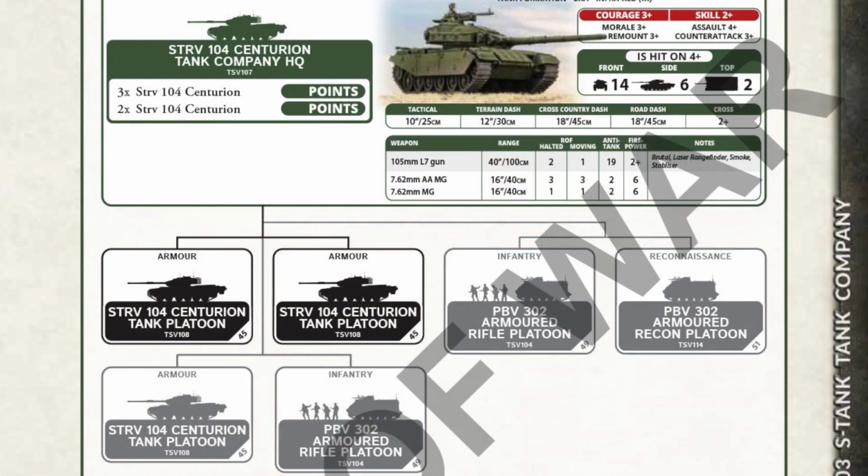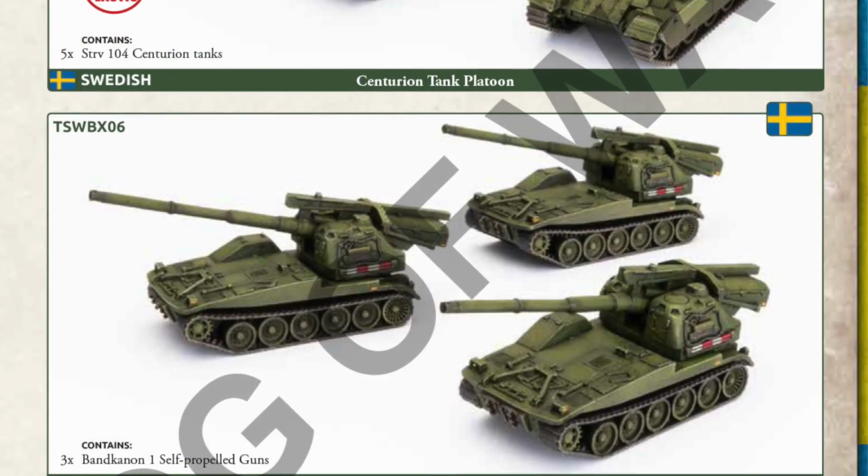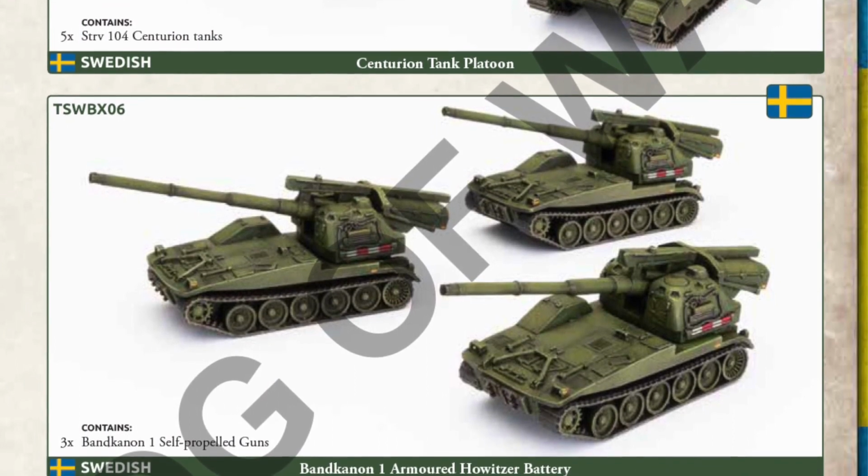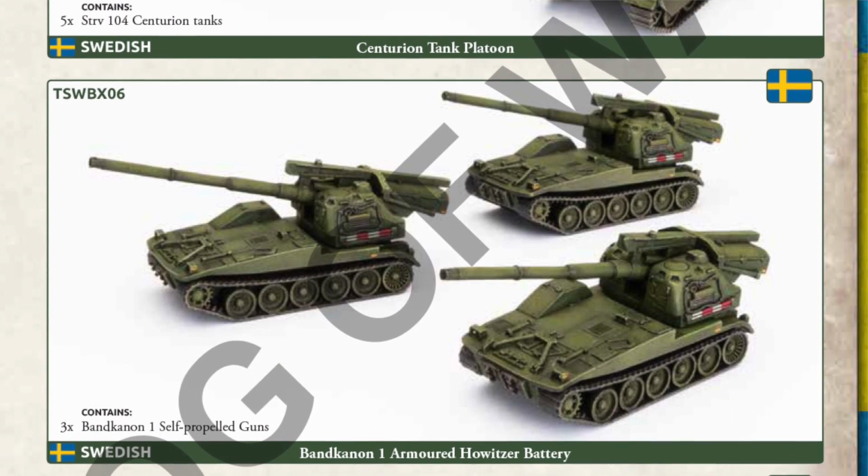Again, a look at the company diagram shows a HQ and up to 3 3-tank platoons, plus supporting infantry and recon. This makes Centurion a viable and cheaper, but slower and less capable alternative to the S-tank. I don't want to cover this in too much depth, but I thought it would be interesting to see the unique units in the Swedish catalogue.